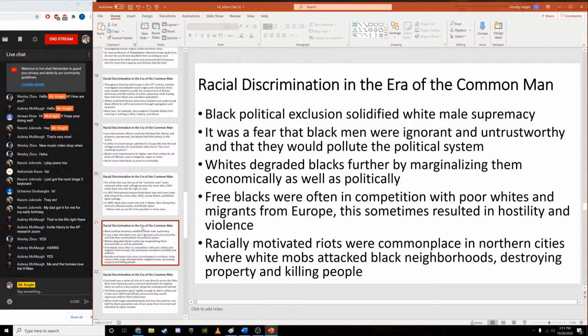And so you saw racially motivated riots become more commonplace in this era, particularly in northern cities, where white mobs began attacking black neighborhoods, destroying property, even killing people, lynching people, hanging them, and things like that.